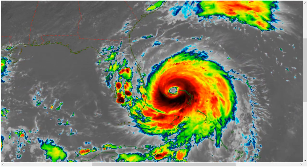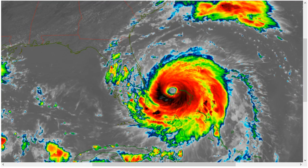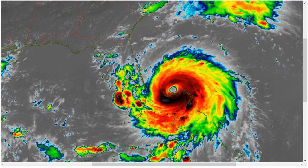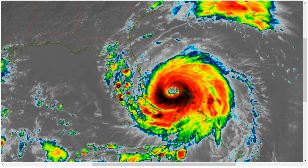This is going to be a quick one for Dorian. Winds have come down a little bit more today, but it still remains a powerful Category 4 hurricane. It's forecast to be that way for another couple of days, and then after that, it should ramp down to at least Category 3.